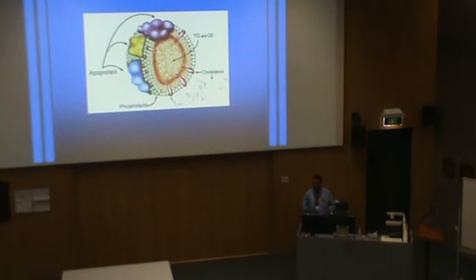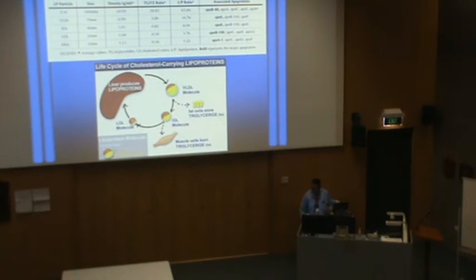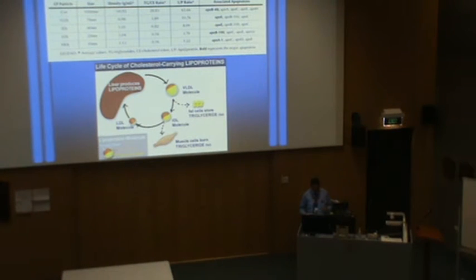Now, we have different types of lipoproteins. They vary in size and density. So you know, low density, high density, very low density. And each one of these, differing in density, also has a dominant apolipoprotein. Apoproteins are these proteins on top of lipoproteins in the outer shell, and each of the different densities of lipoproteins has a dominant apoprotein. The next slide tells us which is which.